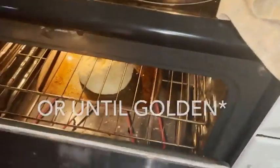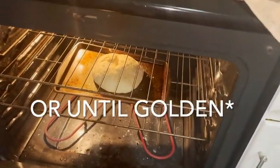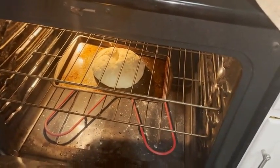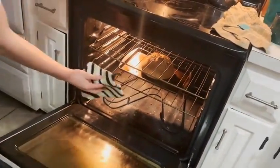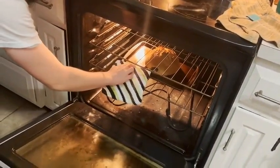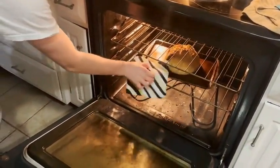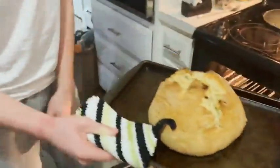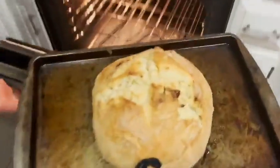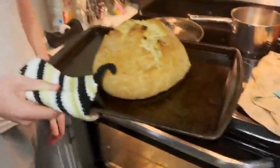Alright, y'all. We just put the soda bread in the oven. We're going to cook it for 35 to 45 minutes. Hopefully it tastes good. There's the Irish soda bread. Wow. Looks nice and crispy. By the way, if y'all are wondering, disclaimer, we did not use raisins because Colin is allergic. Very allergic.